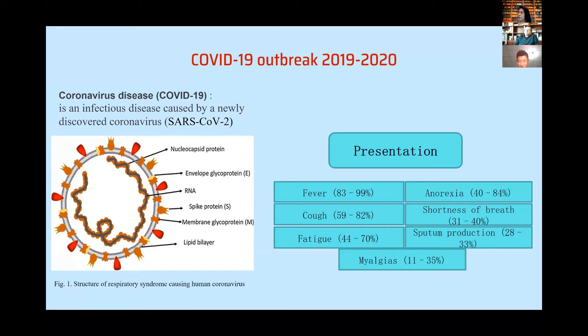Symptoms caused by this virus vary in different populations. Commonly, nasal symptoms are rare. A majority of patients would experience fever, cough, fatigue, myalgia, and some of them may have gastrointestinal symptoms, including nausea or vomiting, diarrhea, and loss of appetite. And in some patients, it may present as conjunctivitis, or loss of taste or smell, and skin lesions on the tongue and fingers.